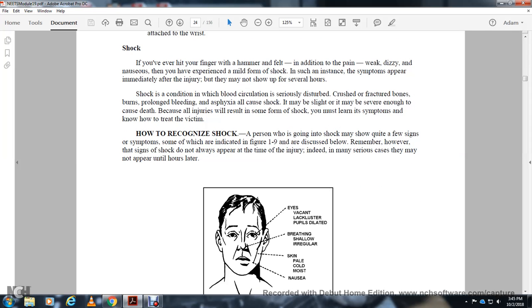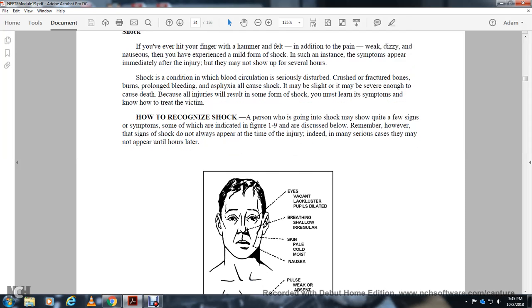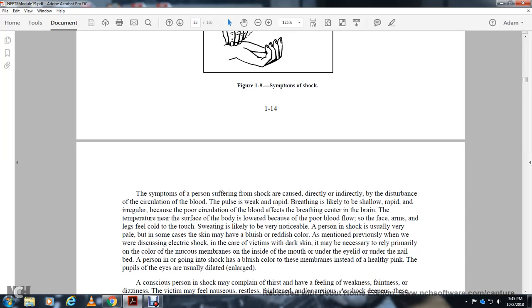Eyes vacant, lackluster, pupils dilated, breathing shallow, irregular, skin pale, moist, nausea, pulse weak or absent. The symptoms of the person suffering from shock are caused directly or indirectly by the disturbance of the circulation of the blood. The pulse is weak, and rapid breathing is likely. Breathing is shallow, rapid and irregular because of the poor circulation of blood affecting the breathing and the brain. Temperature near the surface of the body is lowered because of the poor blood flow, with the forearm, arm and leg feeling cold, and sweating is likely to be very noticeable.